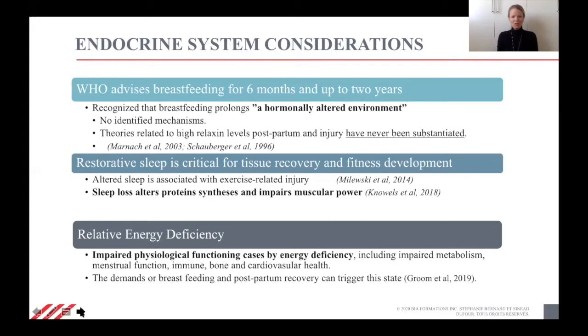And what we do agree on is that when a woman is breastfeeding, that tends to prolong this hormonally altered environment. Although the mechanisms of what exactly the effects of this altered environment are on the soft tissue, we don't have those fully teased out. But there is this recognition that the environment is altered hormonally. Clinically, we see this play out all the time, and so it's something that needs to be in the back of our mind.